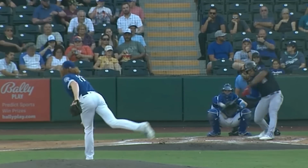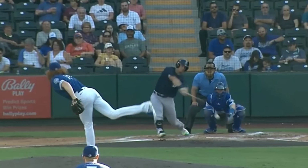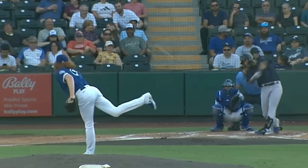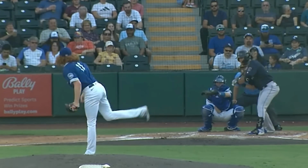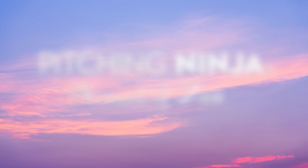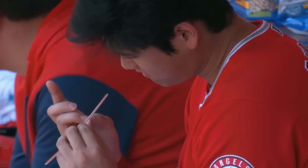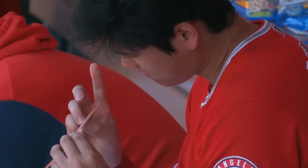In minor league action, Dustin May had this immaculate inning. He should be rejoining the Dodgers soon, and I can't wait. And now, my pitching ninja moment of zen. It doesn't get any more zen than Shohei filing his nails.